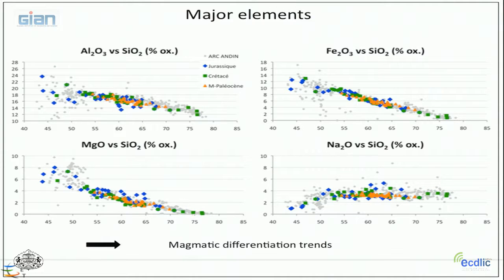Here, the samples are reported in the classical Harker diagram where you have SiO2, okay, as fractionation index, and then you report the other major elements. So you have the same color, and in gray behind, this is all the database we have on the granites along the coastal chain in South America. So you see our sample set is not something totally different and weird that you don't find anywhere in South America.